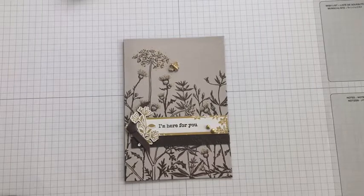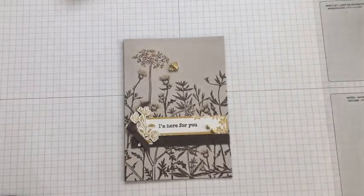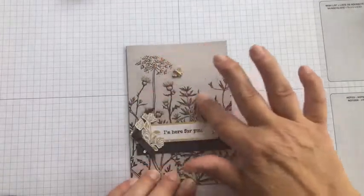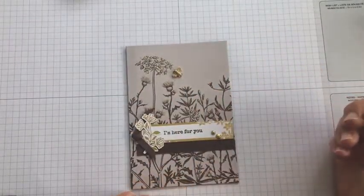I've got the actual stamps in a bucket in the floor, which is what I'm banging around looking for, so bear with me while I find what I'm after. There we are. So I've used a piece of that beautiful patterned paper here.